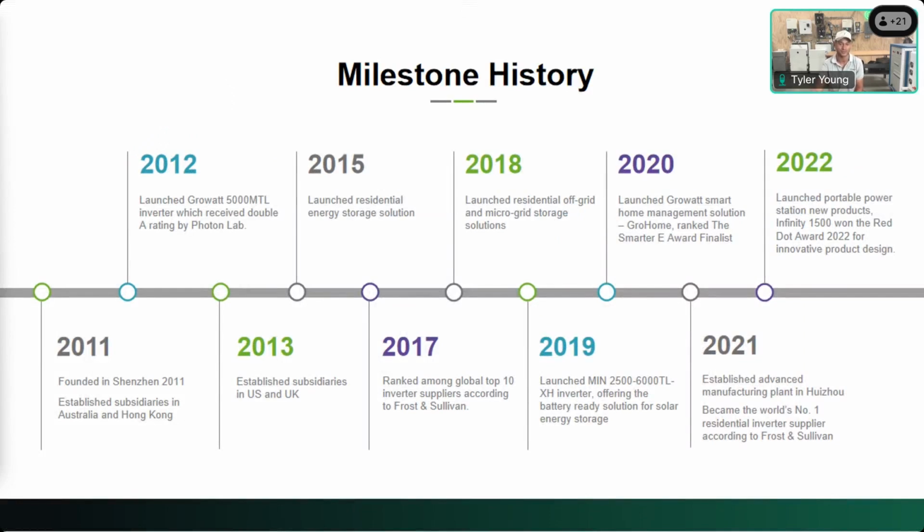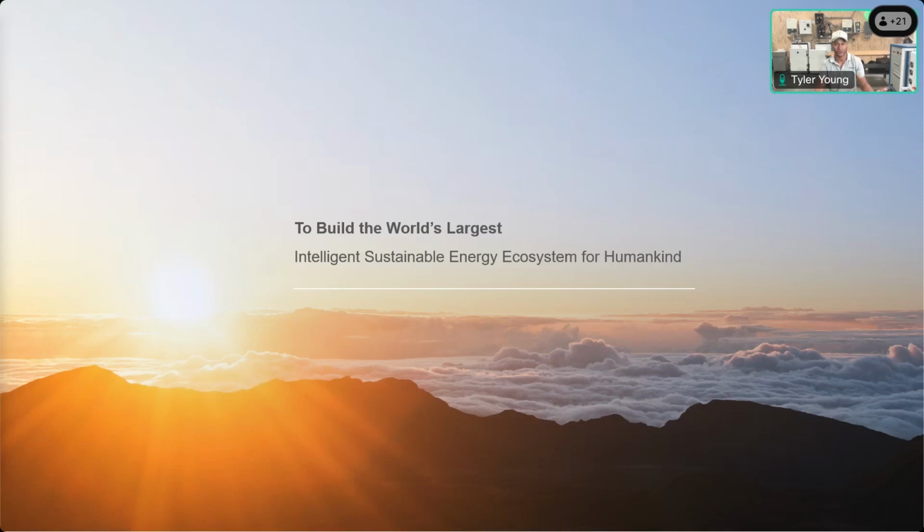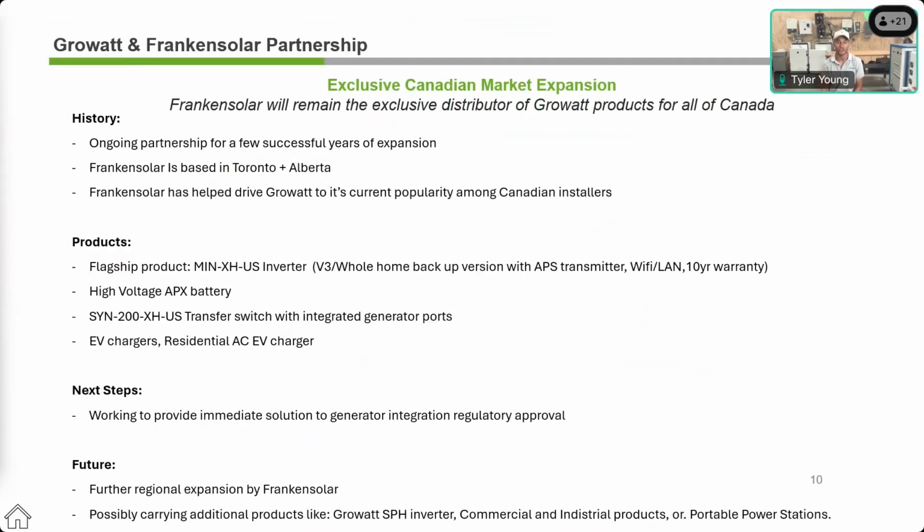So that's been great. Our mission at Growatt is to build the largest intelligent, sustainable energy system for humankind. And in doing that, it entails making great partnerships with companies like Frankensolar. So we've had an ongoing partnership for a couple of years now. They're based in Toronto, and I believe you guys have a shipping warehouse in Alberta as well, which is great. You have countrywide coverage. Yeah, for those of you that don't know, we have a full warehouse and an office in Toronto and the same in Calgary, Alberta.